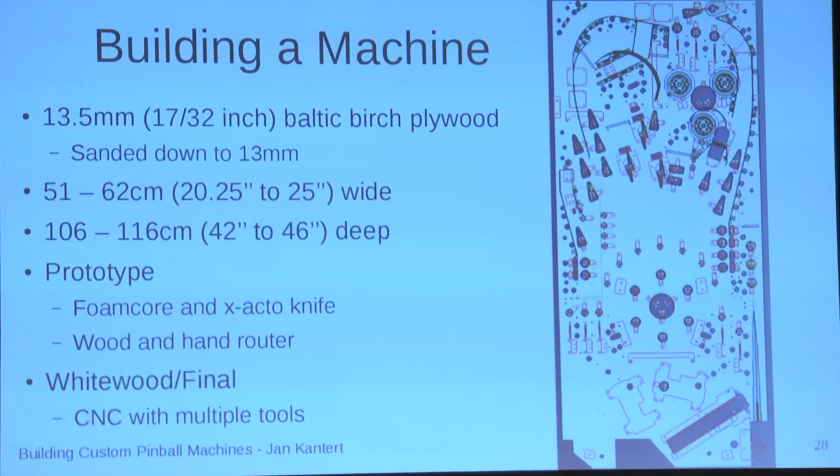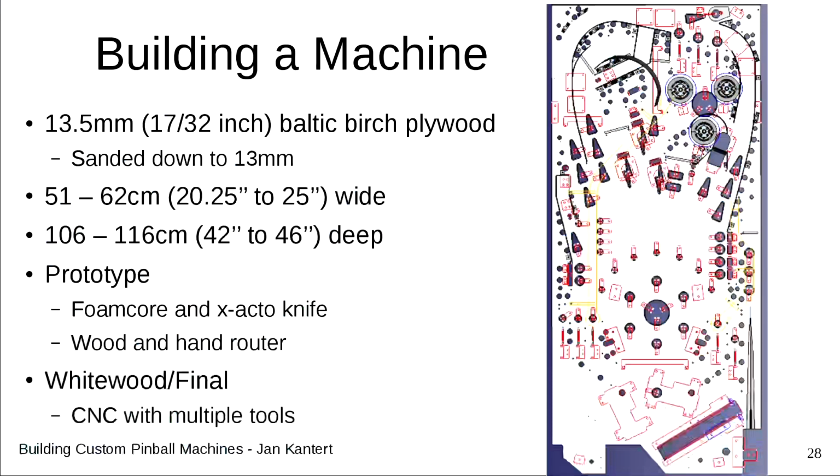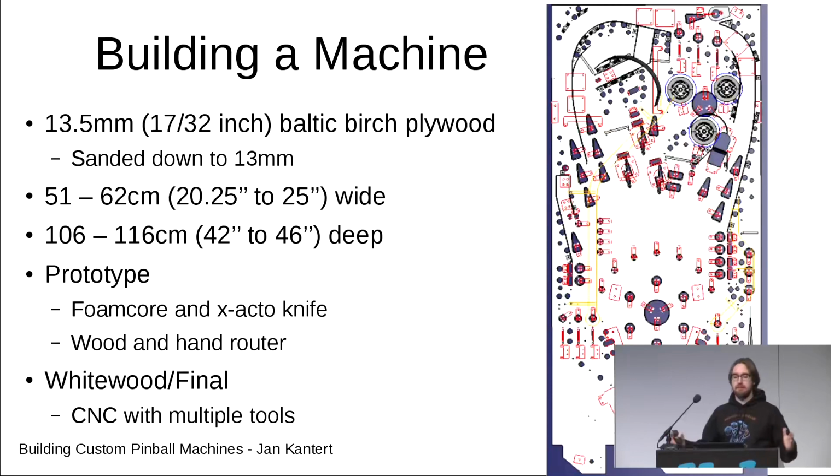You need a playfield, which is, as I mentioned, 13 millimeters thick, and at the end it's Baltic birch, and it's sanded to 13 millimeters, because if you glue in those inserts, then you have to sand it down. You can decide between standard and wide body, and you can make it between 1.6 meters and 1.16 meters long, but it doesn't matter much. As I mentioned before, the width actually matters. It feels a lot slower if it's wider.